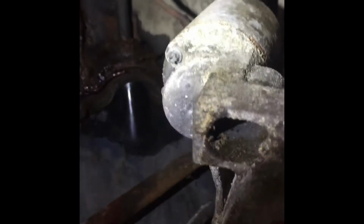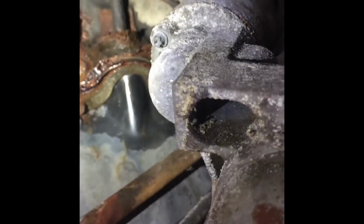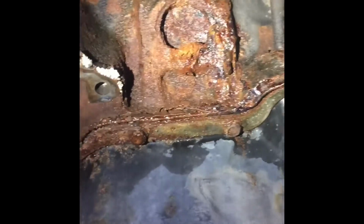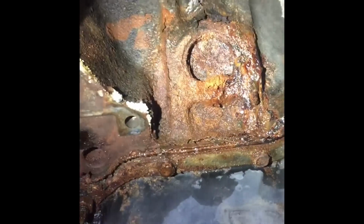Anyways, that's the starter there, and you can see how cruddy that is. I might have to take where that wire is and get it all out so I can clean it up. And then the bolt is kind of stuck because it's all oxidized. So I'll just spray it down with penetrating fluid and let it soak there for a while. But this, I'm gonna take care of this. This don't look too good. I'll be right back.